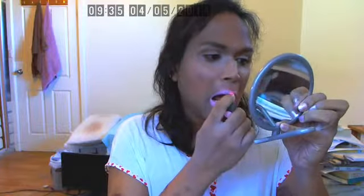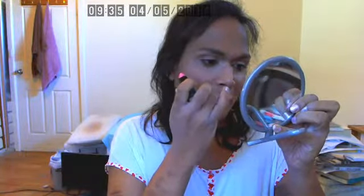Should I even? Oh god, this is horrible! Look at it. Oh shit! The top lip is like, what the fuck? You can't even see it. Just wipe this off, because it's just too... Look at it. It's like disgusting. I'm not putting these on.